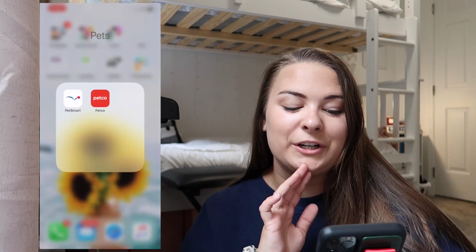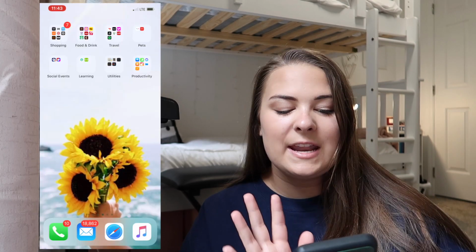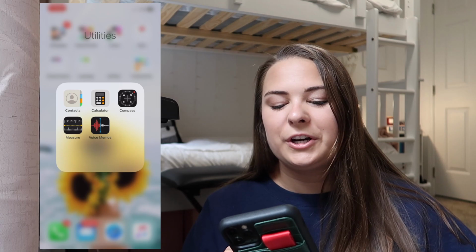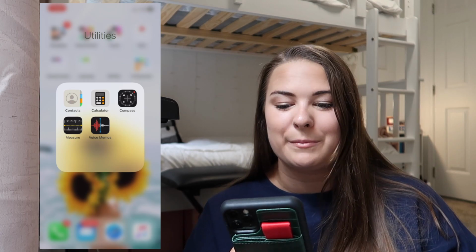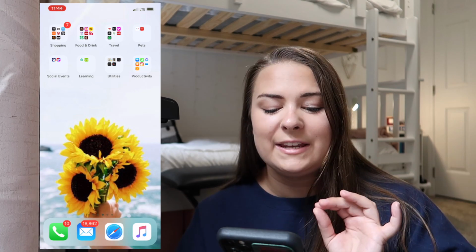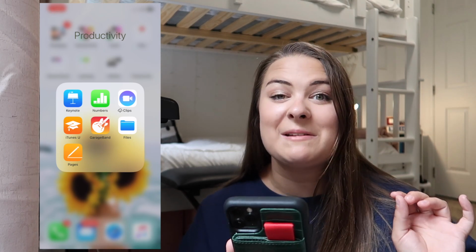Next is pet folder. So I have PetSmart and Petco. Then we have social events, and in here I just have playlists and VidCon. Next one is called learning. I have Khan Academy and Duolingo. The utilities folder, and I never go in here, but it just has my contacts, calculator, compass, measure, and voice memos. And then the very last folder is titled productivity, and in here I have keynotes, numbers, clips, iTunes University, GarageBand, Files, and Pages.